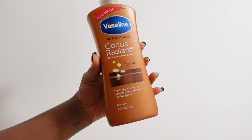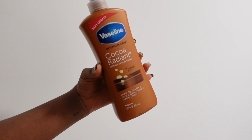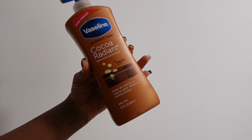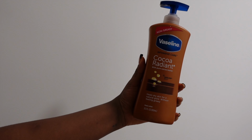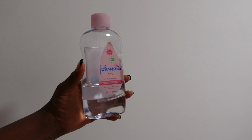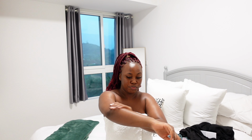Last but not least, body oils and body lotions. And you guys know I would die for this combo, this body oil and this Vaseline moisturizer. I would literally die for them. Mix them and here we go.